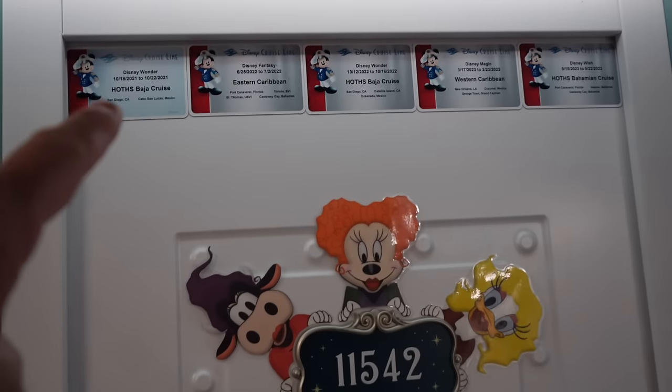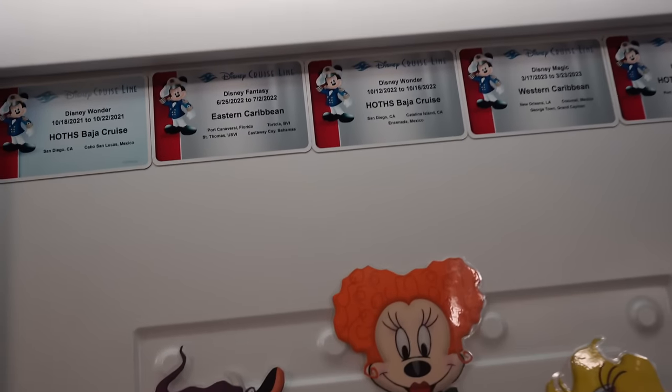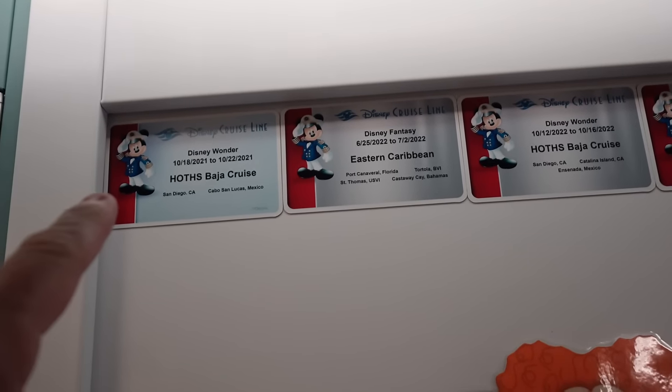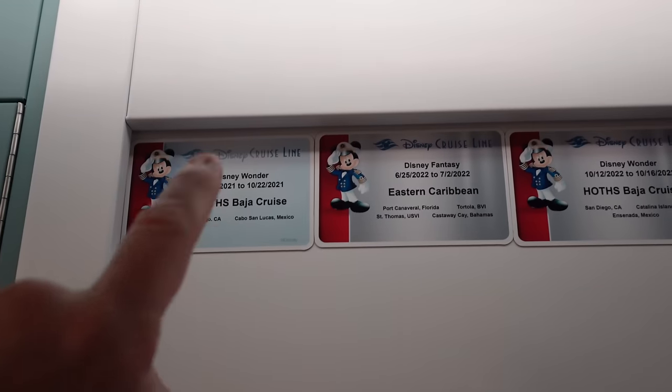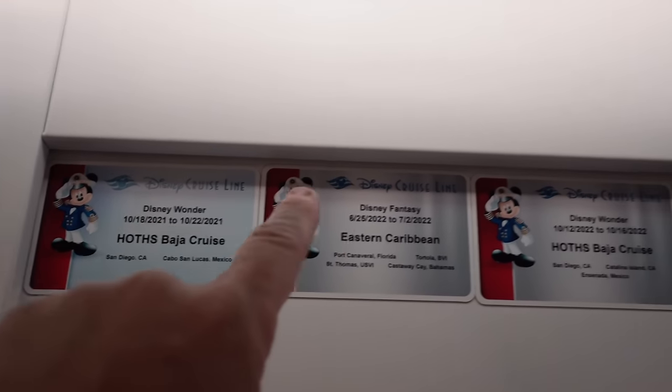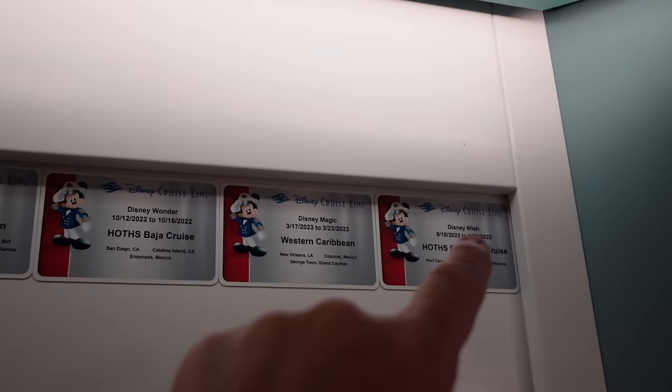I wanted to show you our stateroom door. We did not show you the magnets. I didn't put those out till last night. I got these from Cruise Designs BB, I think. It's an Etsy store. They're basically magnets made to look like a key to the world card, but it has details about all of our Disney cruises, all five of them, including our current one.